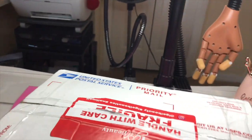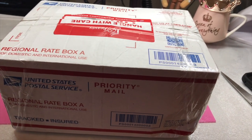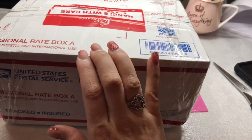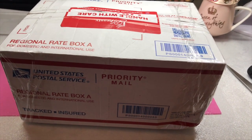And I'm gonna turn this around because my address is on the other side. I mean, I get it. I'm pretty sure that they're slammed right now with the holidays. But I mean, if this was their package, would they want to receive it in this condition? I don't think so.